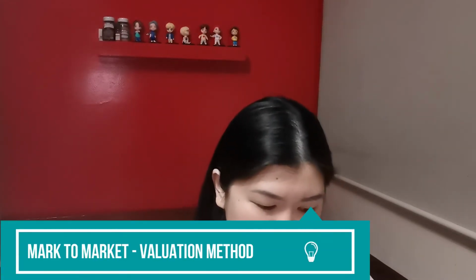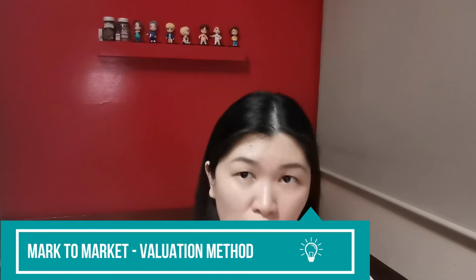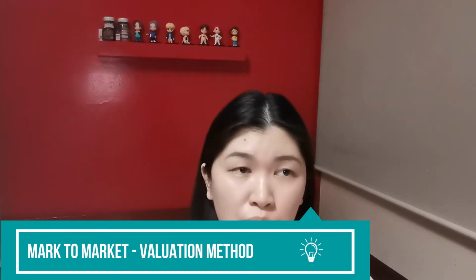Valuation naman ng UITF, it should be mark to market instead of accrued. Yung accrued kasi it was used before sa mga common trust funds, but now binago nila kasi mark to market valuation is better. We'll discuss that a little later.